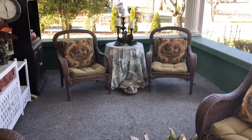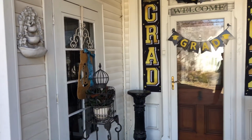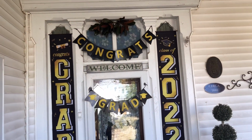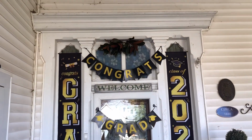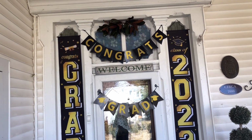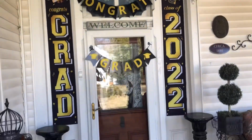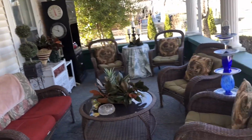So I am going to get busy and finish up. So here is the finished project. I hope my niece is satisfied with this. This is how the entryway looks. And as you can see, I decided to bring the magnolia vibe on up to the top and just sort of finish that off. And I had a nail up there, so why not use it? And so that is the door. The people will come in, and then this is how the porch looks.